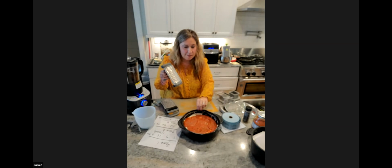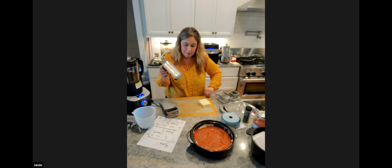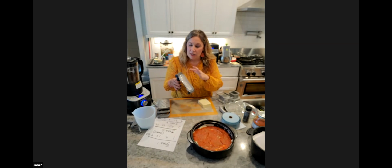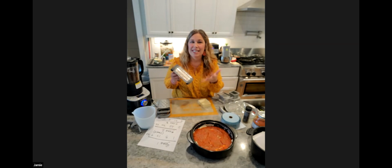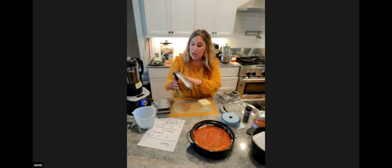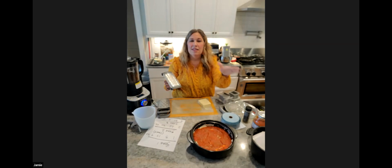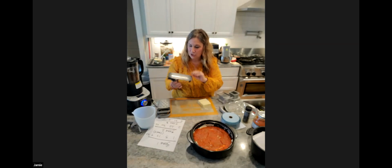I love grating my own cheese because, of course, most of us probably know the pre-shredded cheese has an added ingredient called cellulose, which is an anti-caking agent, so it doesn't clump up. But I love to grate my own, because if you do a pizza or broccoli casserole or something, the pre-shredded cheese has so much more oil and stuff because it's just got extra additives. So I love being able to use this.